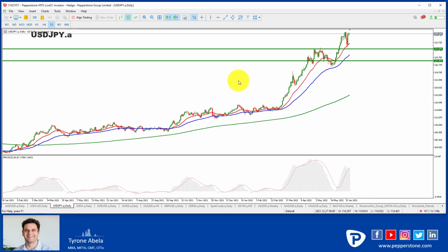All right, US dollar yen. So this one has, look, we've seen a bit of a mixed bag, really. It tried to sell off down to the 20, absolute classic pullback off the 20 moving average. Talk about it every week. That's because it happens every week somewhere. And if you only traded that, of course, you can have a lot of fun. So it's really, really important to focus on these key levels.